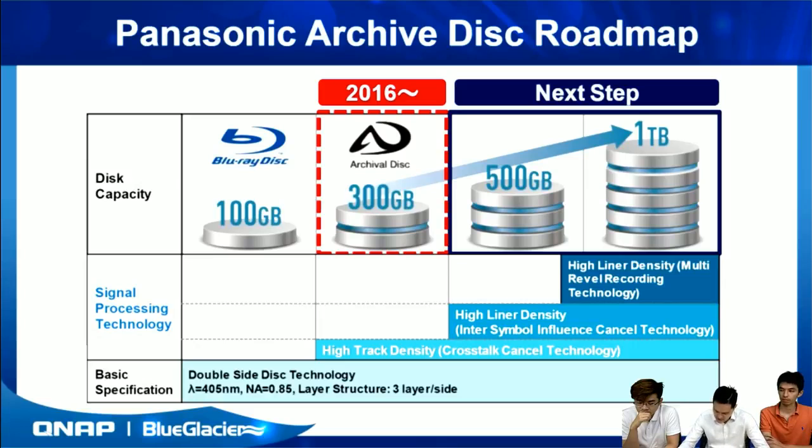300 gigabyte generation. But we expect in the future, 500 gigabytes will be launched in the 2020 timeframe. And the 1 terabyte disk will be the next generation, maybe launched by 2020 or later. As may have been introduced for now, Panasonic is focused on developing archival disks with better specs, which is what we wish.